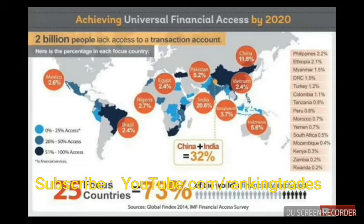Not even 50% of the population in India has access to finances. That will change in the future, so very important to note.